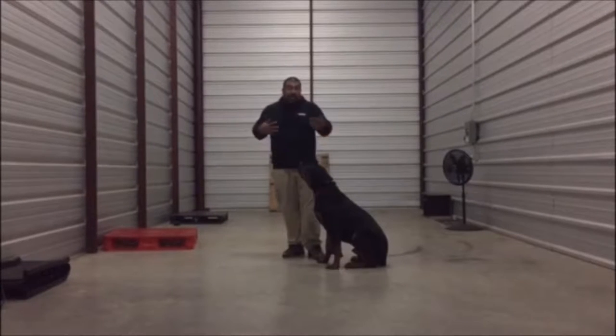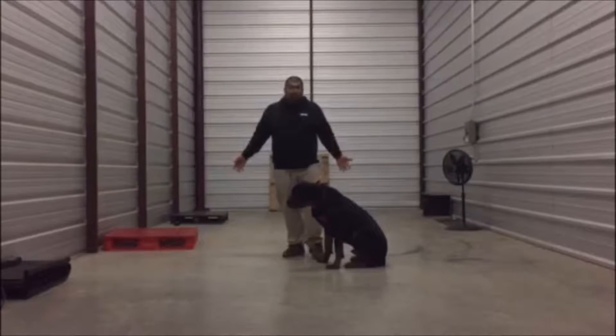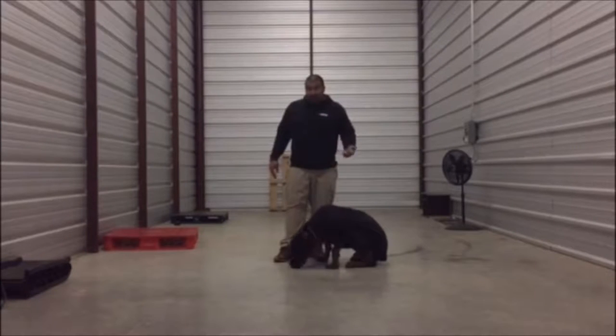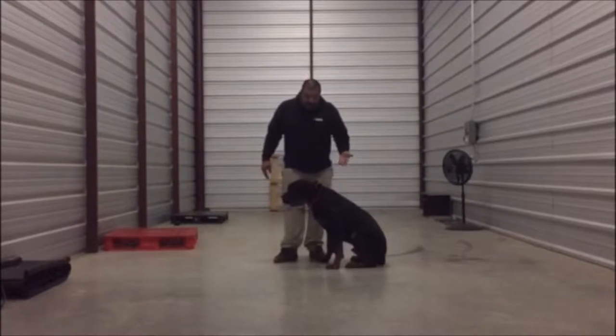So some of the issues that Mr. Thor here has is, you know, he's a big brute. He runs around the house like a crazy thing. Very sweet dog, though, does not have an aggressive bone in his body. He's just all over the place, and he's a lot of animal here.